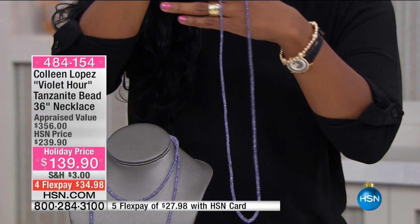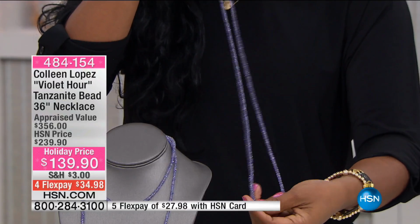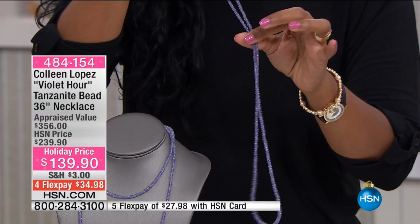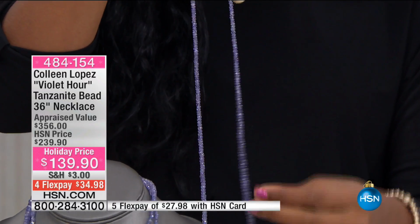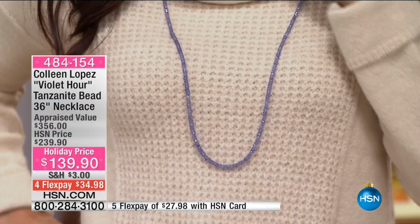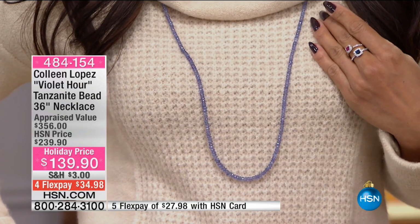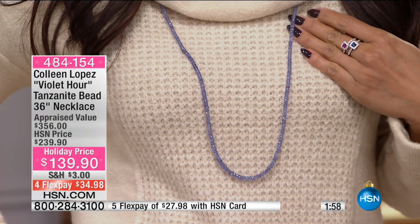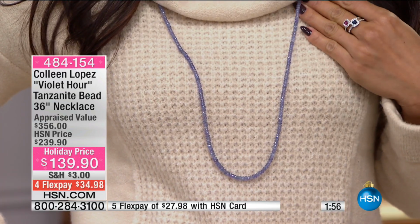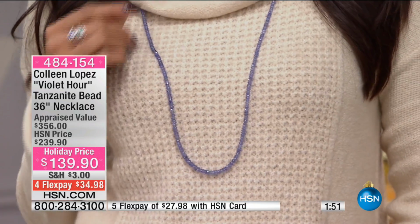And so it's no wonder that it's got an appraised value of $356. And this is a necklace that is just beautiful. It adds color, and because of the way that it hits the light, it adds sparkle around your neck when you're wearing this. It is something a little bit different than maybe a traditional gold chain or a traditional silver chain. It gives you just a little bit more. And if you are a gemstone lover, maybe a gemstone collector, you are going to recognize the beauty and the value of this as well.